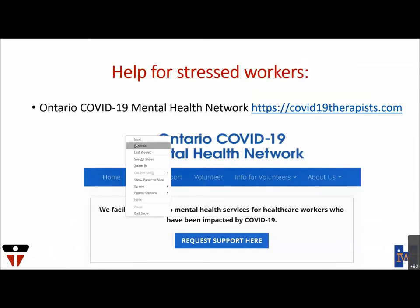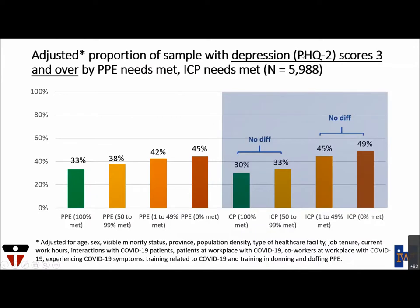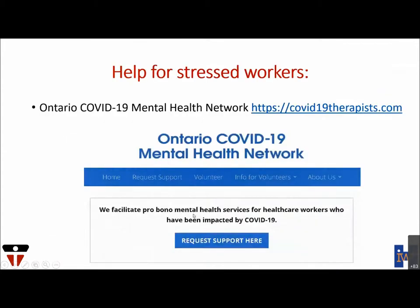Sorry. We also looked at the depression, and the depression was not as stark as the anxiety symptoms. But again, we see the same pattern where we have 33% of those having 100% of their PPE needs met compared to 45% for those who have none of their PPE met.